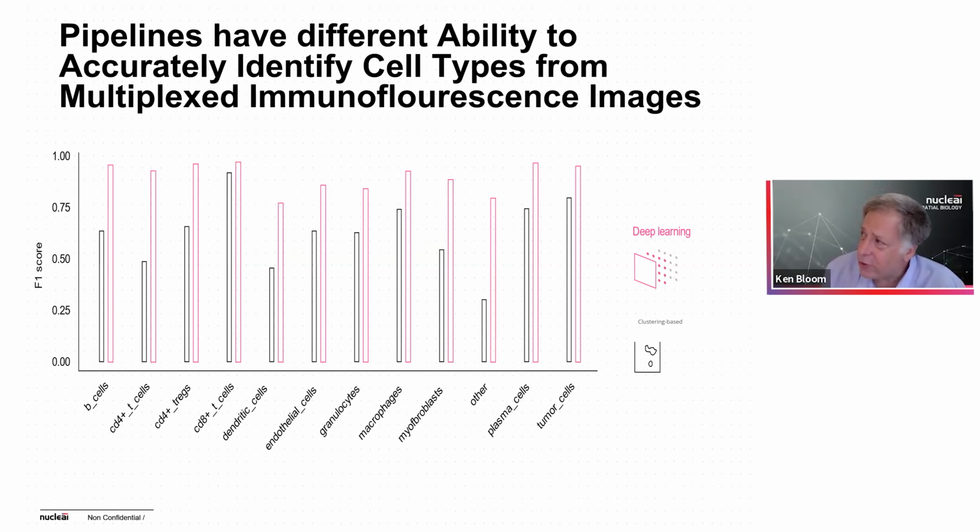So for example, this is from a Cell paper that was performed out of the Stanford group. Data set was available. They had applied clustering based, the standard ways of analyzing multiplex immunofluorescent images, state of the art, published in Cell. So, reviewers looked at it and said, this is a reasonable way to look at the data. They applied clustering methods, and you can look at their F1 scores, which are the blackish bars, on identifying cell types. And other than identifying CD8 cells, they're actually pretty poor. The model doesn't perform very well, right?